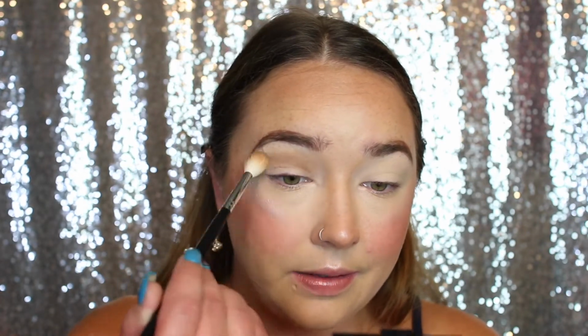And this palette actually retails for $10, you guys, which honestly isn't super cheap for 5 small eyeshadows. If you get the Wet n Wild 10 pans, the shadows are way bigger and they're only like $5. So I'm going to take that same shade and just blend it right along the outer V.